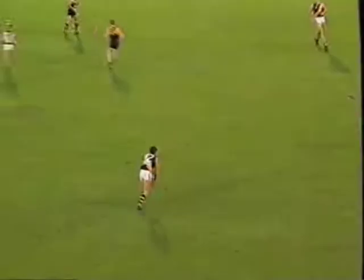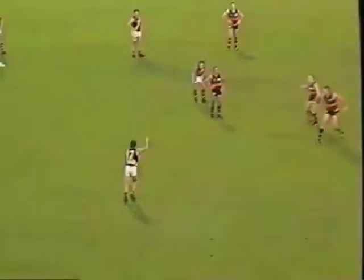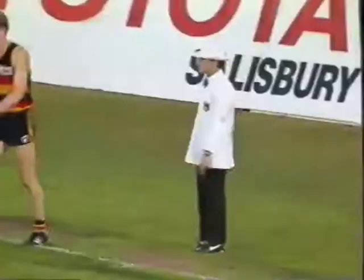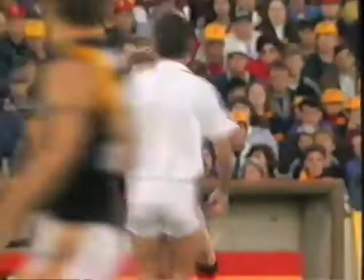Richardson, outside 50, goes short. Good kick for the first time in the match. It's a good kick. He's got it. Tigers in front. What a turnaround. Three goals in 5 minutes. Stayed in the air a long time. Brown's little give to Anderson. Pays his way through the centre. Goes to centre half-court. Smart! A beauty!